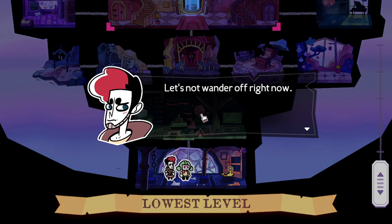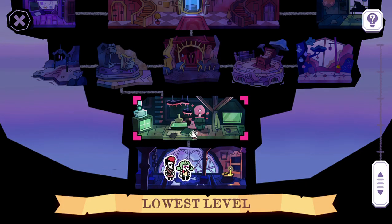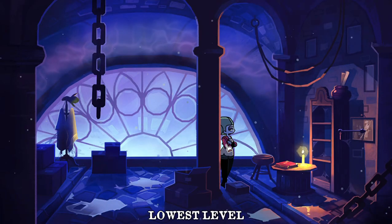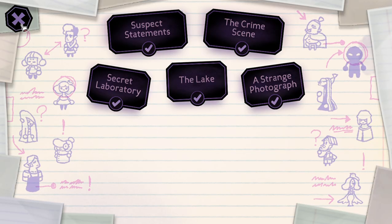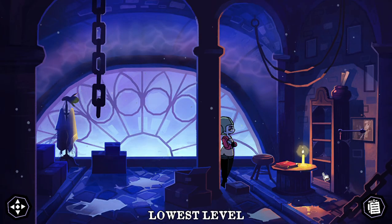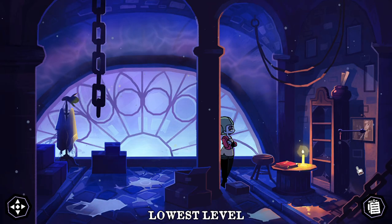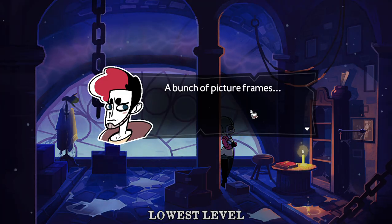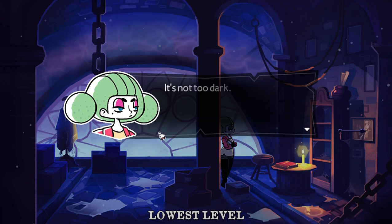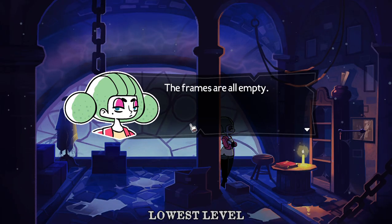Let's not wander off right now. A bunch of picture frames, but it's too dark to see the pictures. It's not too dark. The frames are all empty.